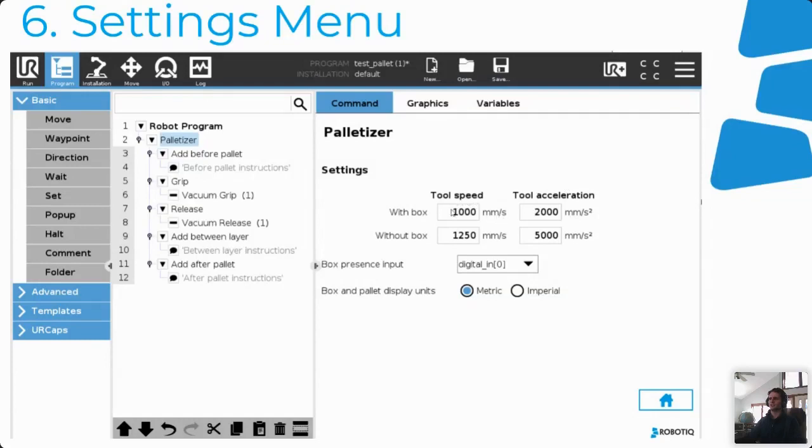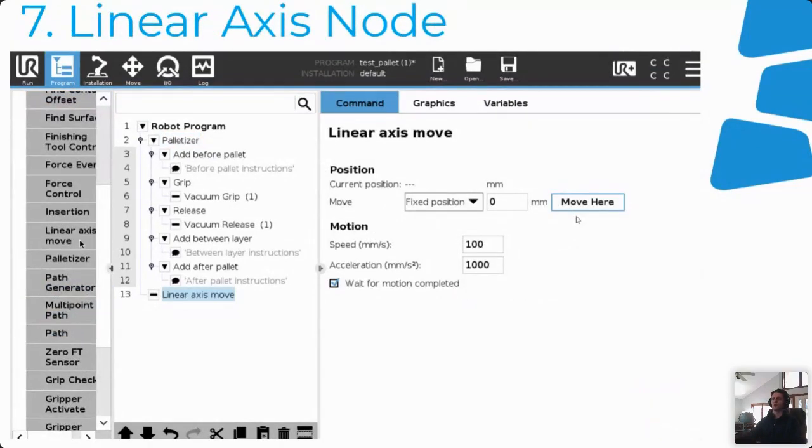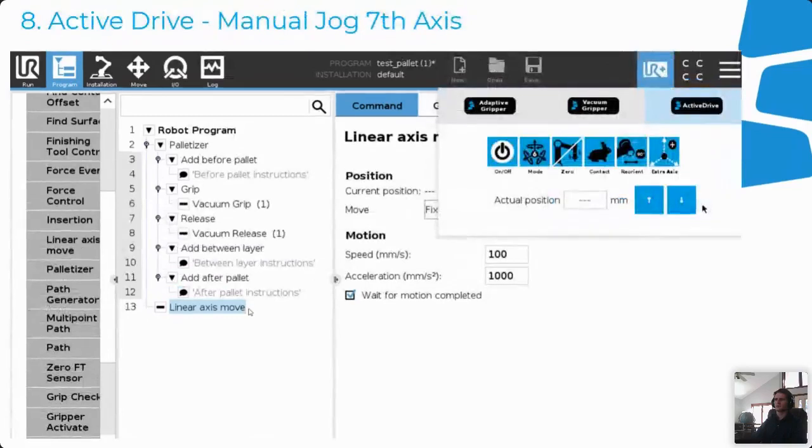As I mentioned, you can adjust the tool speed and the tool acceleration capacity. So if you want, for some reason, to speed up or slow down your robot beyond what is automatically done by Robotiq's palletizing copilot, this is where you would do so. You can also control that seventh axis with a linear axis move node. So this is going to be outside of the palletizing node within the UR's programming tree. And I apologize if this is getting confusing because it is a little bit of nomenclature. But the gist is you can operate the linear axis independently of the automated palletizing routine. You can see here that in Robotiq's active drive menu, which is a part of our UR cap, you have the ability to jog that seventh axis up and down. And this is particularly useful when you're in the programming and setup phase of your project.